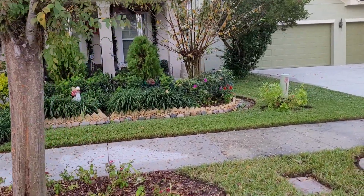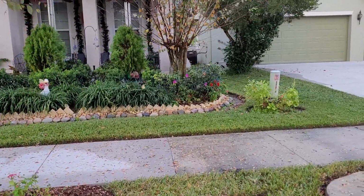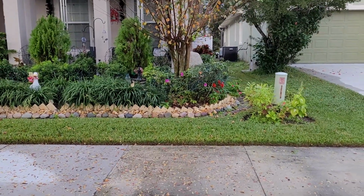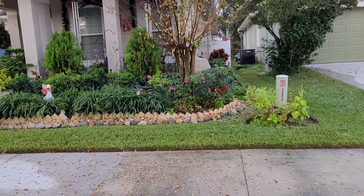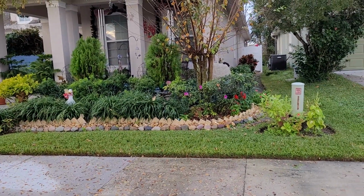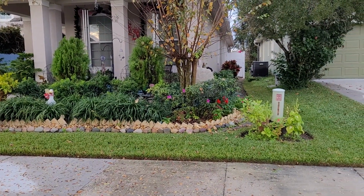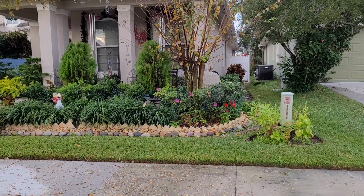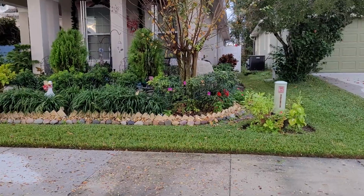I think it's interesting, though, that the azaleas, which here bloom predominantly in March and April, into May, and throughout the year if you fertilize them well. Here we are mid-December, and I'm still getting some blooms on them.